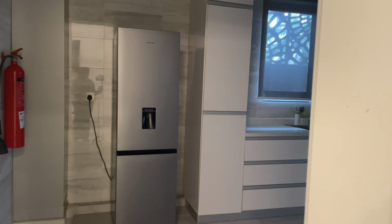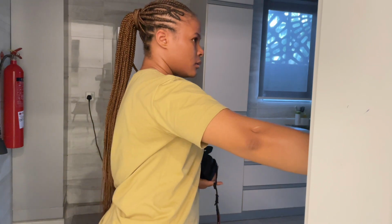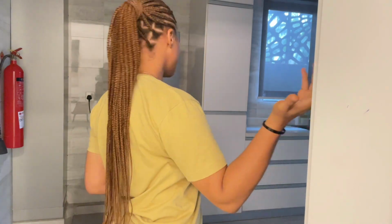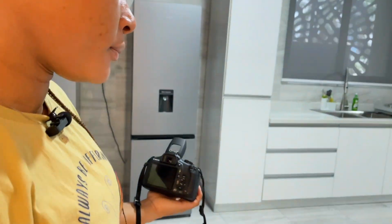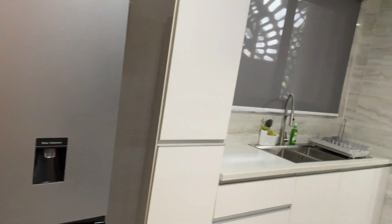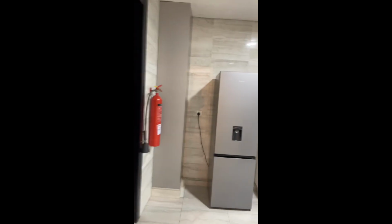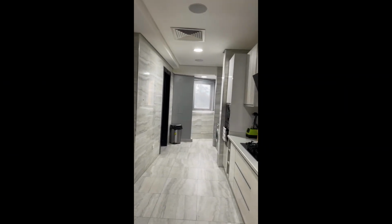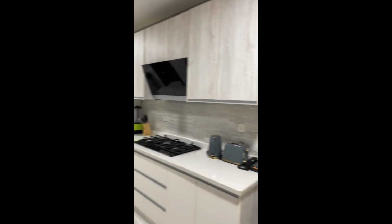So this is the kitchen. I don't know why the light is not coming on. Okay, yeah, the kitchen light is on now. So let's see what the kitchen looks like. So this is basically what the kitchen looks like. I'm actually out of storage, so I might just continue this video with the camera, but I don't know how I'm going to go about it. But this is what the kitchen looks like.